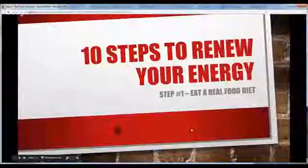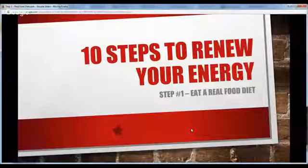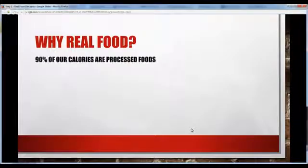So this is not some special energy boosting diet. It is really just eating real food, and I'm going to go through why that's so critically important, why the standard American diet zaps your energy and sucks your energy dry. So why do we want to eat real food? Quite simply because the majority of our diet today is not. 90% of the calories that Americans are taking in are from processed foods.